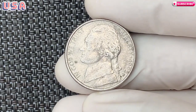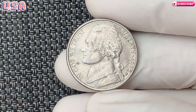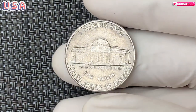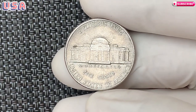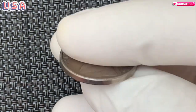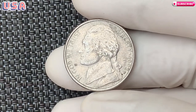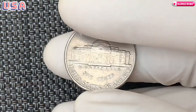Today, we're about to dive into the mystery and value of the 1992 United States 5-cent coin, also known as the Jefferson nickel. This coin might look like an ordinary nickel to some, but for collectors, it's far from just pocket change. In fact, the 1992 nickel could be worth more than you ever imagined. Stick with us as we uncover why this coin is so special and what makes it so valuable in today's market.